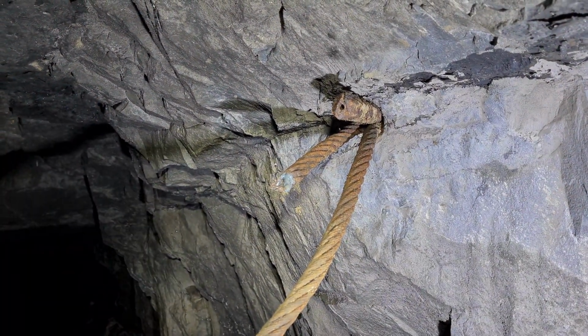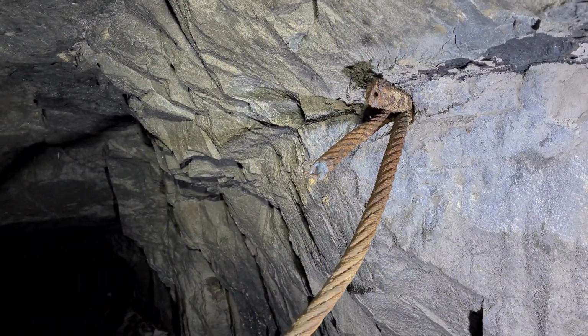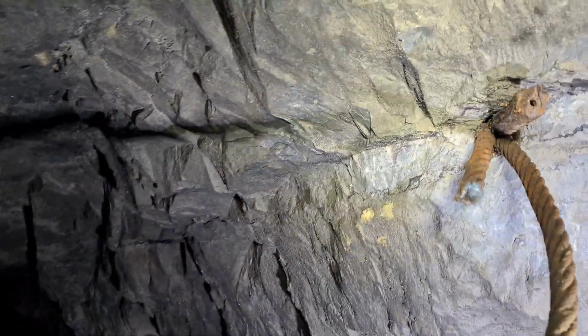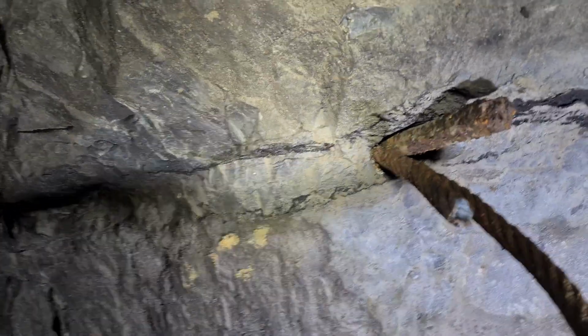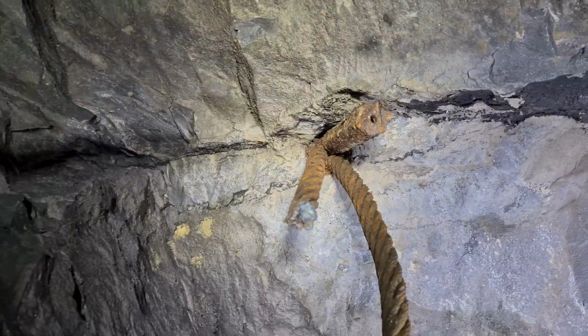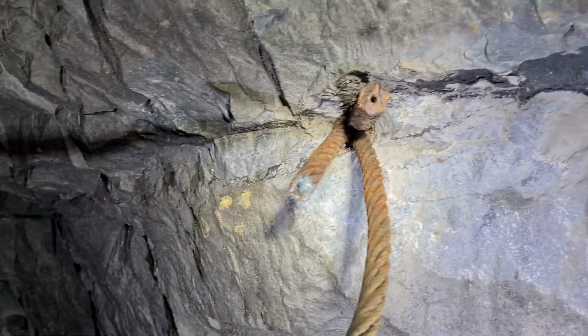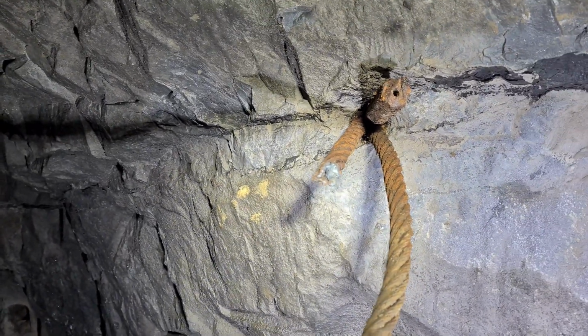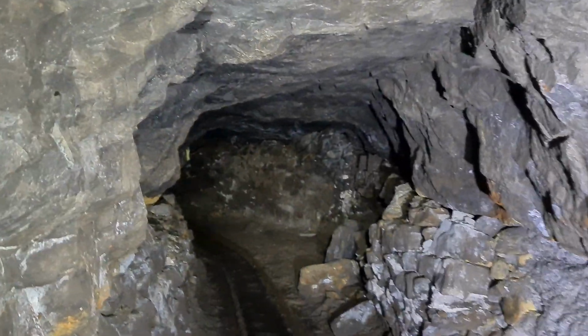Right, here's something unusual, some wire coming out of the wall. No idea why that's there. In fact, the top one might be a drill. So yeah, it's a jackhammer. So I wonder what they were doing, trying to put that rope in there for some reason, or were they trying to get that jackhammer out? I have no idea.